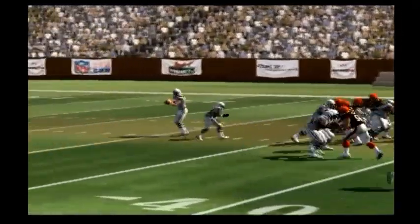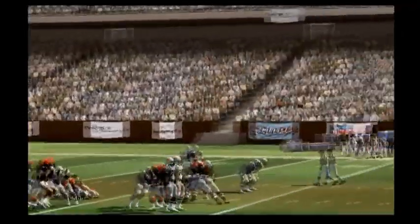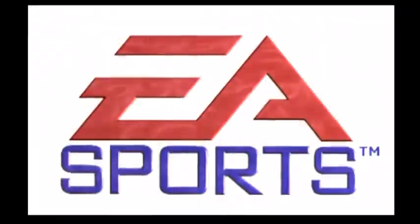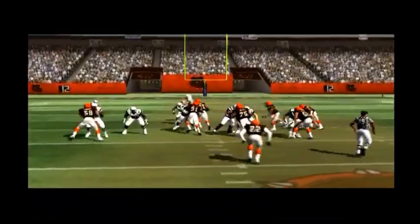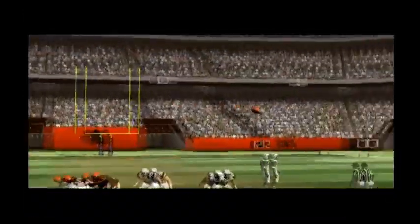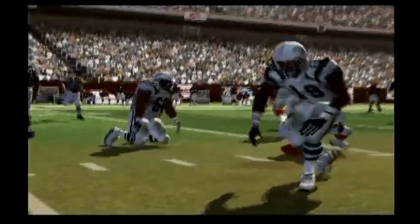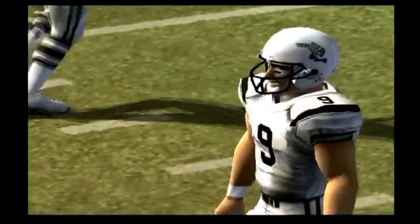Wright is on the right of the formation. Rolling out to his right. Throwing on the run. The defender's got it. Now that was just a bad decision. Look at this. Two defenders right near the receiver. Now there are a few guys who think they can squeeze the ball into double coverage, and he's one of them. That time he gambled and he lost.